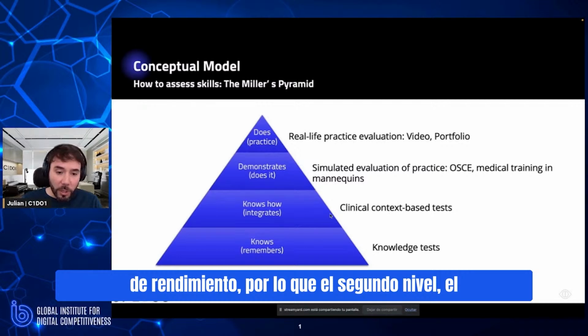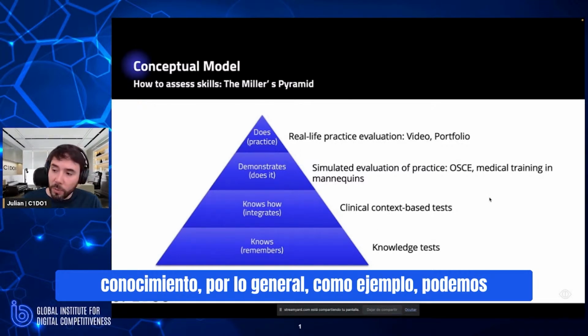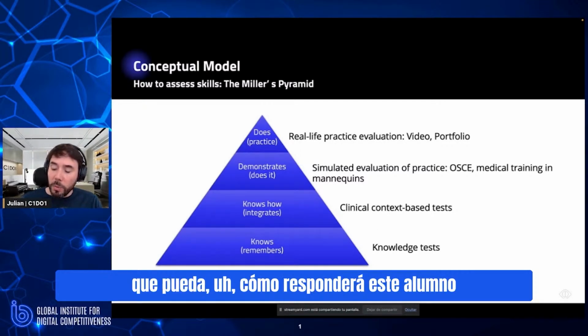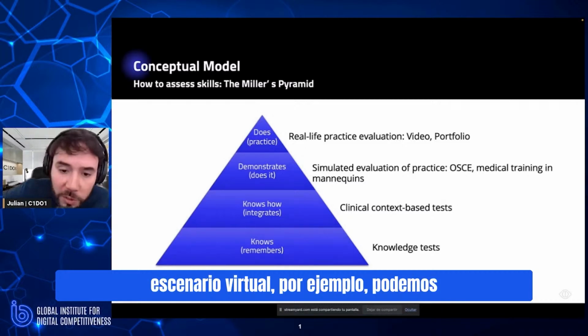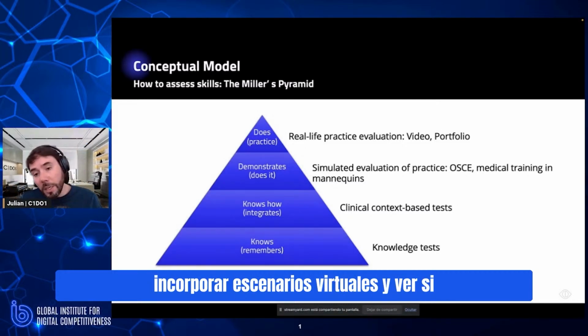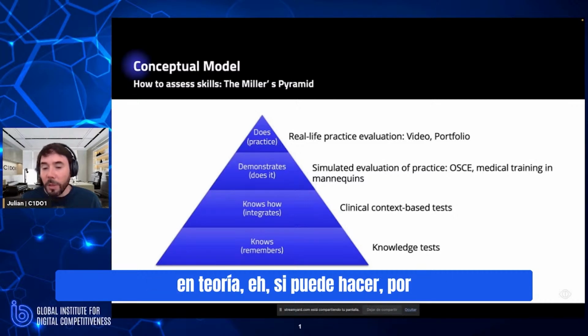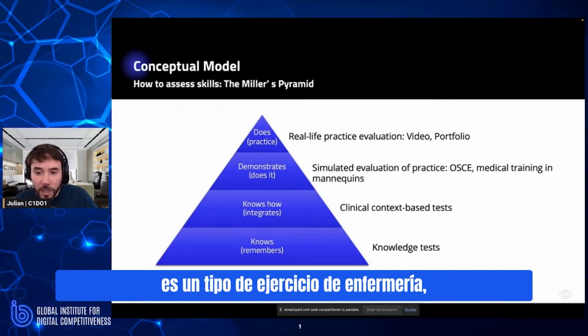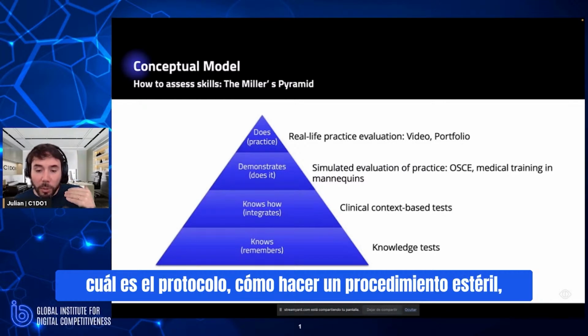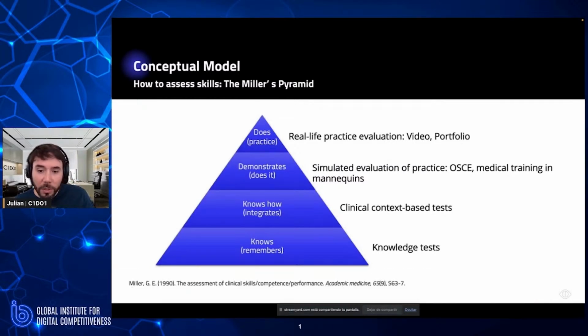So the 2nd level, the know-how, usually, as an example, we can ask how this trainee will respond to an actual clinical case in a virtual scenario. So for instance, we can incorporate virtual scenarios and see if a trainee will be able to perform well in theory, if they are able to do, for instance, how to take a blood sample, if it's a nursing type of exercise. And we will understand if they know what the protocol is, how to do a sterile procedure.